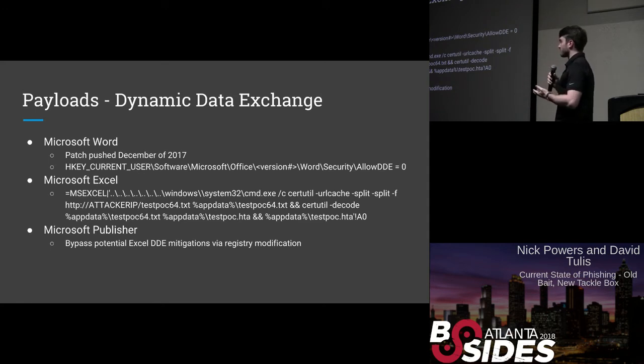So targeting specific Office products, Word, when this first happened, everyone uses Word. Word was hugely targeted, so Microsoft pushed a patch in December of 2017, and if your operating system's up to date, to exploit this, you're gonna have to make a registry modification, which isn't ideal for us as attackers. We want it to just work when they get the document. So that registry modification can be made once you've gotten code execution, you can change that, use it to move laterally, whatever, but it's not ideal for an initial foothold. So moving on, Excel, it still does work.